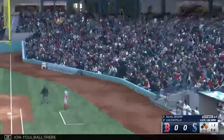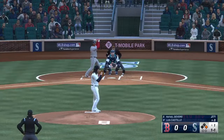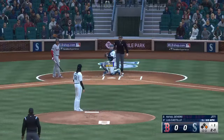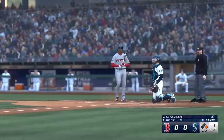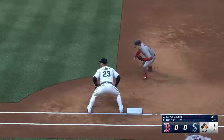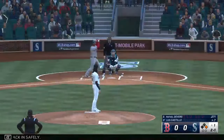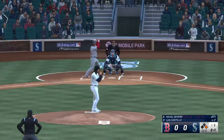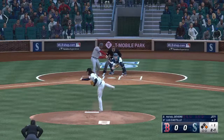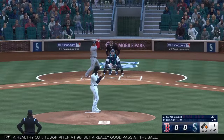Foul ball there. The pitch. Ball. Castillo will look to first. Safe. And he's back in safely. The healthy cut. Tough pitch at 98, but a really good pass at the ball.